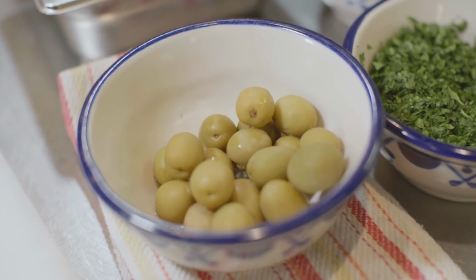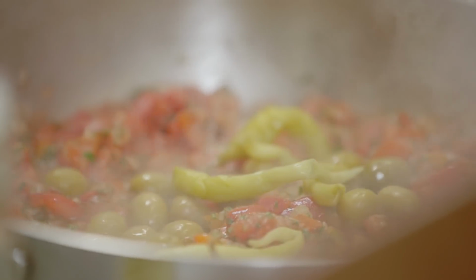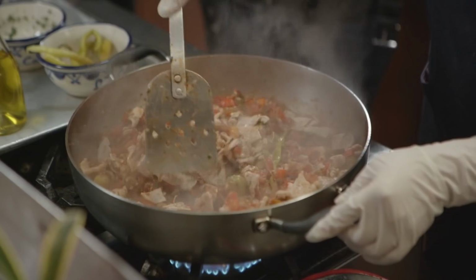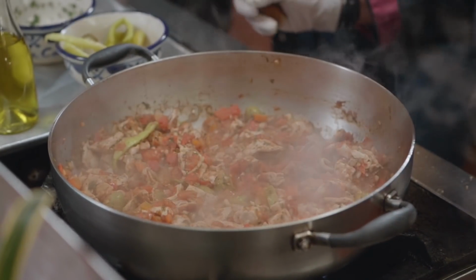Agregarle las aceitunas. So now she will add the olives. Y los chiles güeros. Agregar la carne. So she'll cover it again to release the juices of the meat. Está listo. It's ready. Great. Yes. This is a very quick dish.